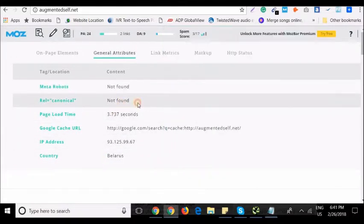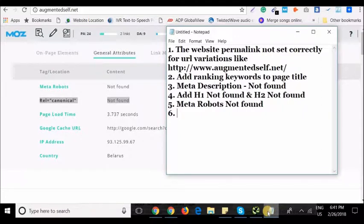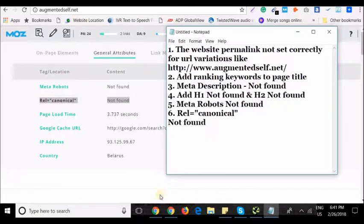So why do we do an SEO audit? Before we go ahead and start off with SEO, like building links or anything like that, we need to understand if the website itself is optimized in a correct way to be ranked. No matter how many backlinks you create or how many high quality, high PR page ranking, anchor text backlinks you get, or do follow or no follow, it does not matter. If the website is not optimized correctly, there's no way you're going to rank. With that said, meta robots are found, canonicals found.